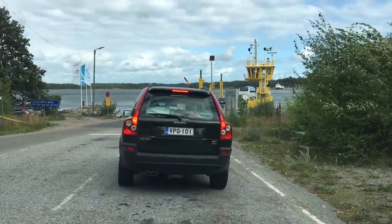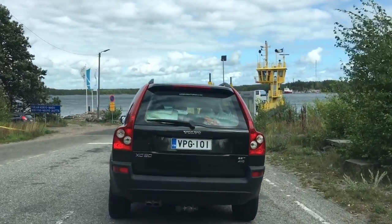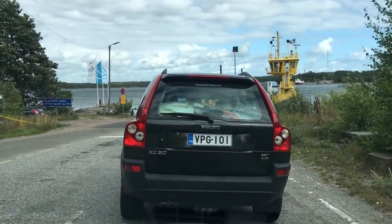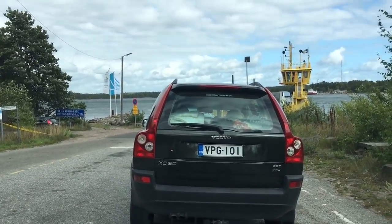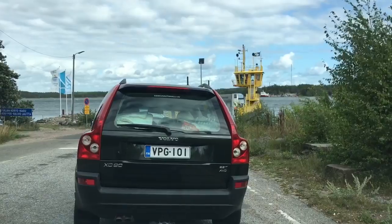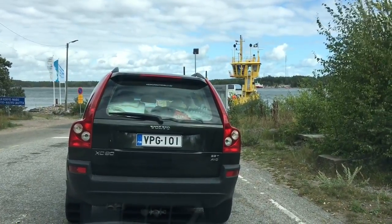And here we go, ferry number 7, and it's very crowded, so I hope we can make it. No, this time not. It just closed. Oi. So we have to wait for the next one. Bad luck. But it's just 10 minutes. So in 20 minutes we have the next one.